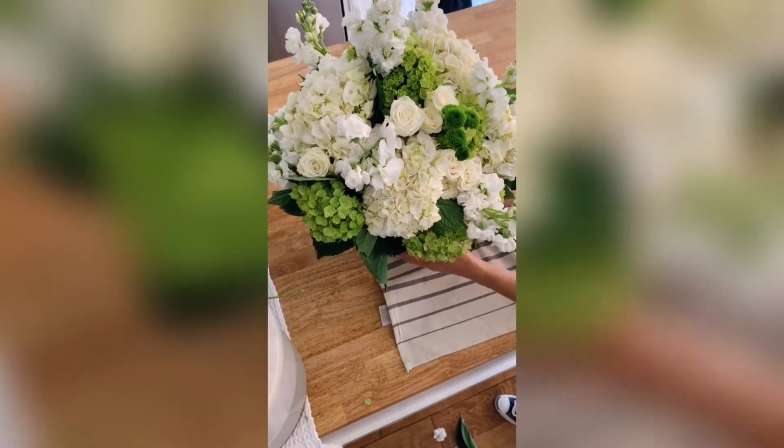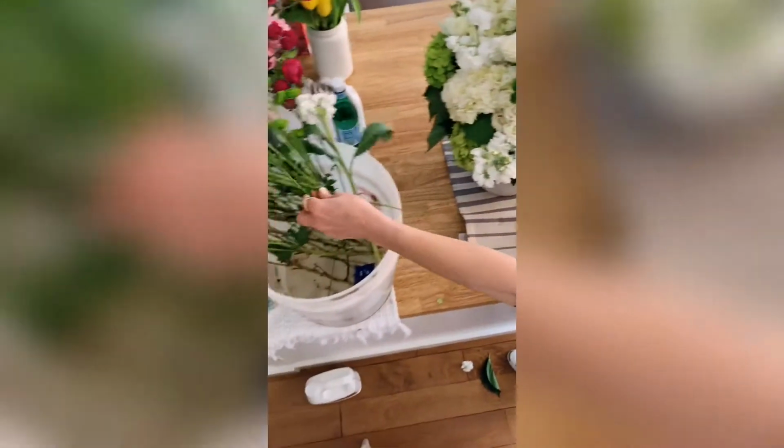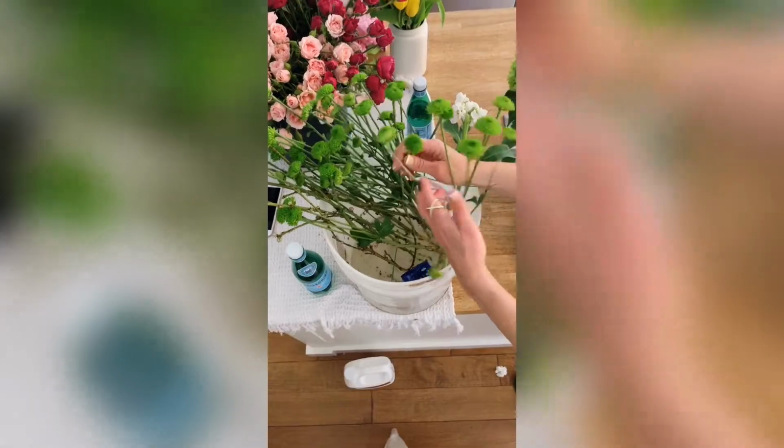Talented girl, very talented. Aww. Okay, so let's do maybe some more mums, and then I think we're getting close to having this finished. Perfect.